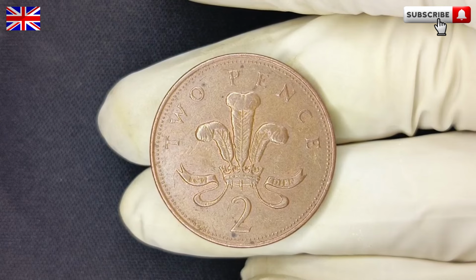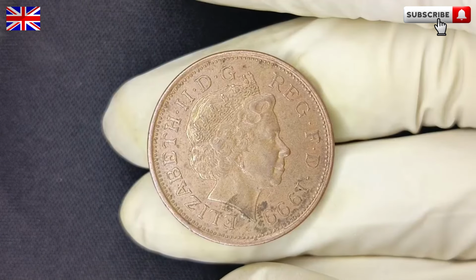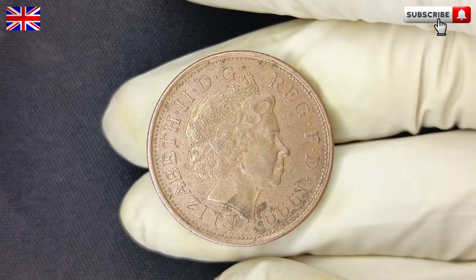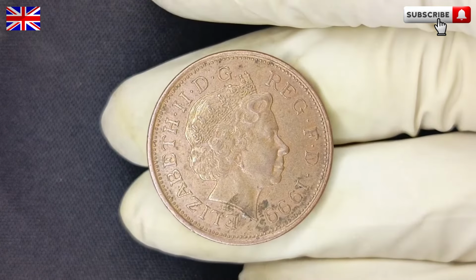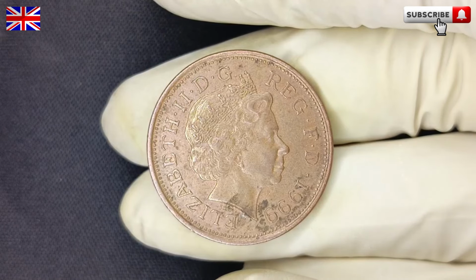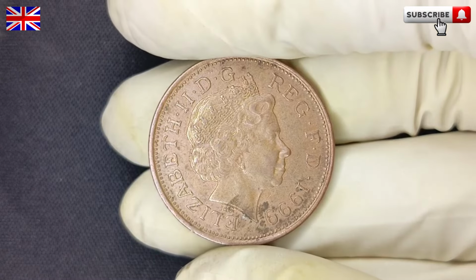This emblem, steeped in heraldic history, dates back to Edward the Black Prince and serves as a noble reminder of the heir to the throne. Designed by Christopher Ironside, a brilliant British artist and coin designer, this reverse motif became an enduring symbol of loyalty and service. But it was not the design alone that made the 1999 2-pence coin extraordinary.